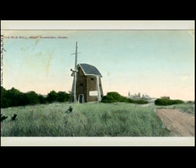This mill was in South Dennis. It was being used as a bathhouse for a while, and then it was burned down as a 4th of July celebration. And this one is also in Dennis, but it was just off Route 6 behind Warden Hall, which is an art gallery.